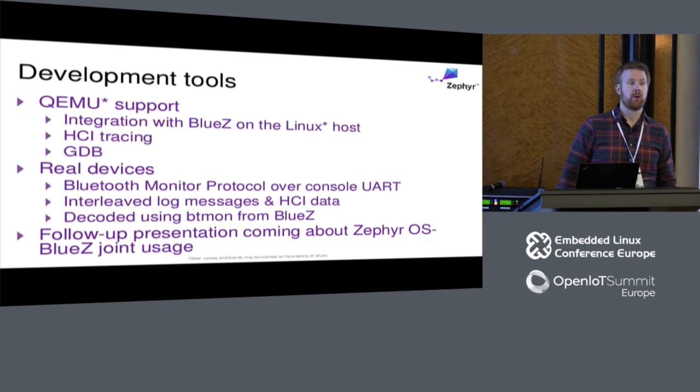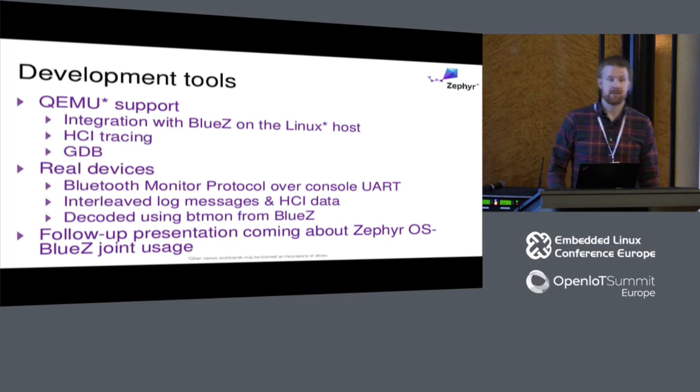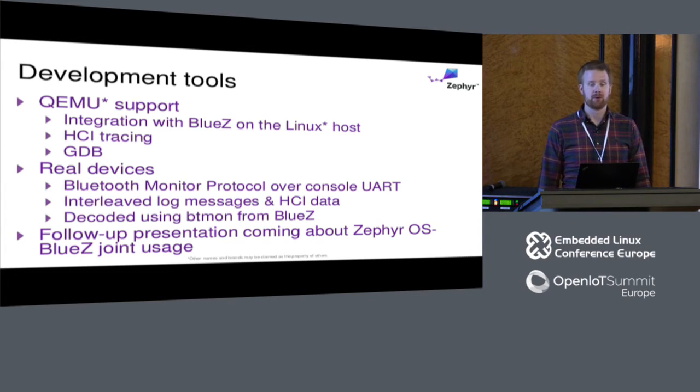So once we have the initial support in place, of course, we want to make sure that this works on real devices. And as we transition to those more and more, we've developed some helpers to let you debug better what's happening Bluetooth-wise there. We have something called the monitor protocol, which is a binary protocol which interleaves the HCI traffic as well as the normal logs from Zephyr. And with a special Kconfig option, you enable it. It transforms the console UART from a text-based console into this binary protocol.